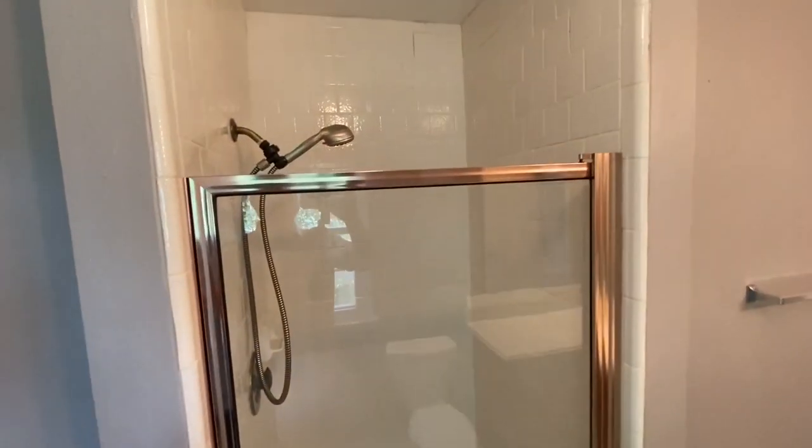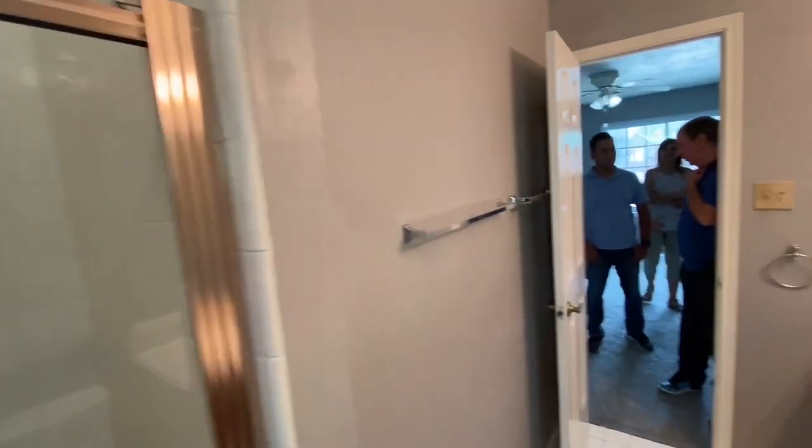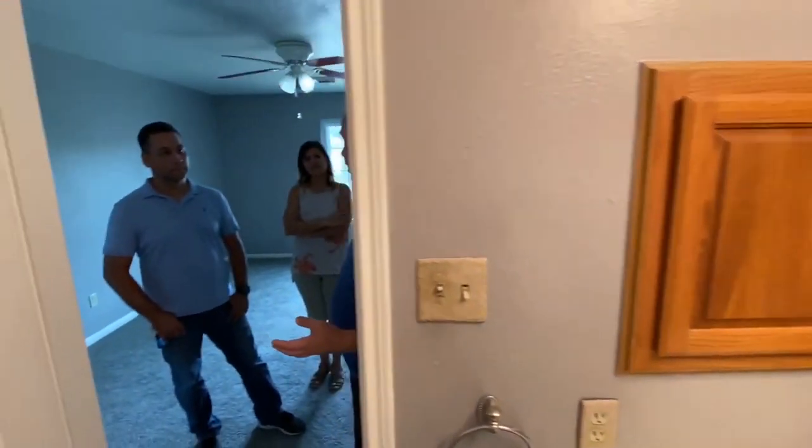Yeah, it is a second master. Like you said, it's an ensuite. But what's interesting, man, I remember looking at this house the last time we came up here, and I thought, gosh, that floor just looks ugly. It's so old, it's faded, right? And once again, they didn't have the budget for it, but they're getting the bang for the buck.